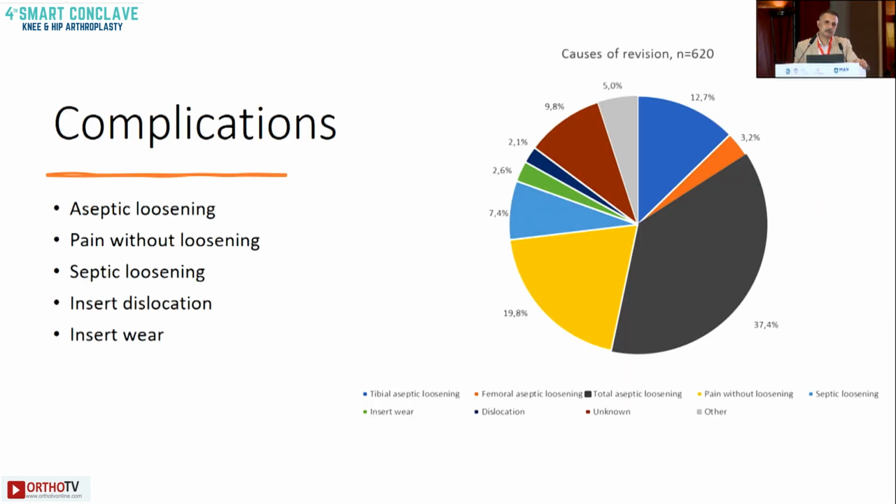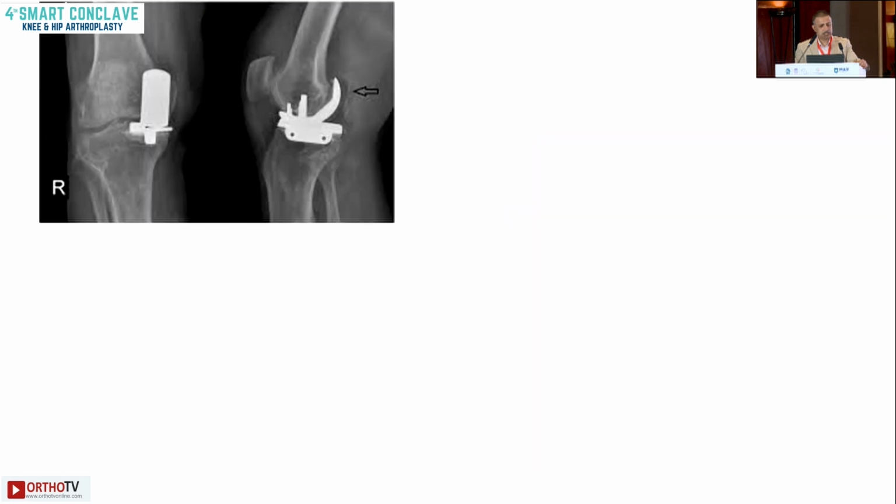And this supposedly good functional result comes at what cost? So these are the complications you get to see in UKR. Some of these complications are very typical to unicondylar arthroplasty.